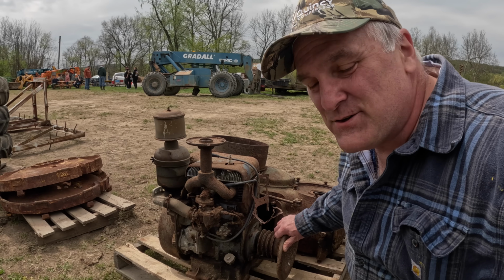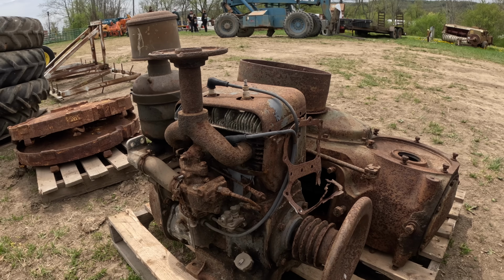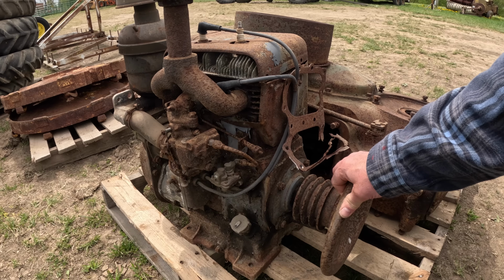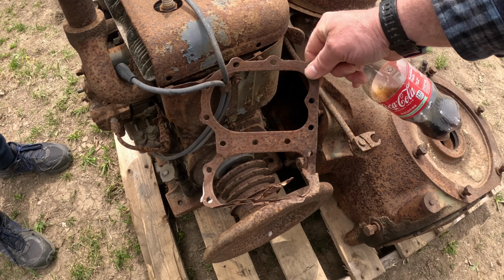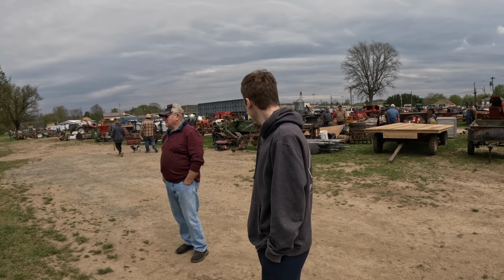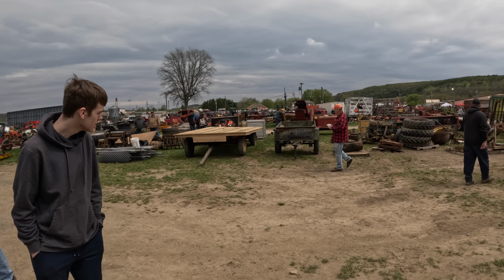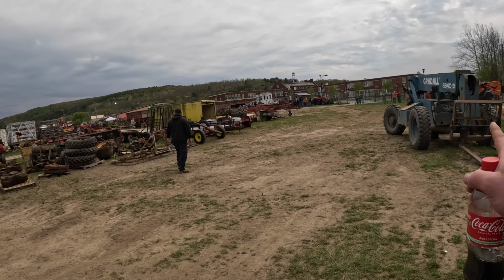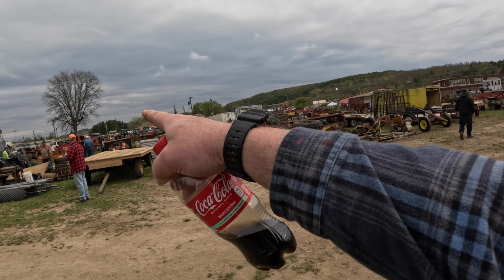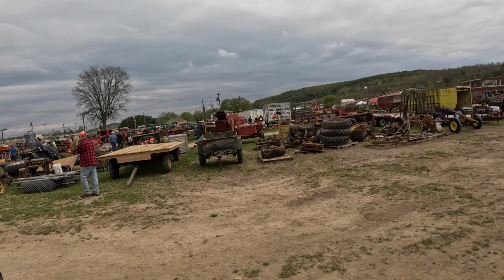This is a 2-cylinder air-cooled Wisconsin engine. We had one just like this on a New Holland baler. Oh, it's seized. Comes with a free spare head gasket. There's a pretty healthy junk row in the back of the auction. This stuff sells last, late in the day. It's actually 1, 2, and then 3. There's actually 4 rows of it here.